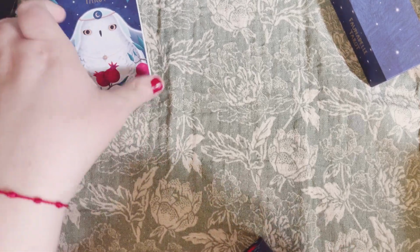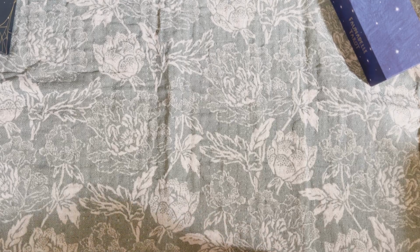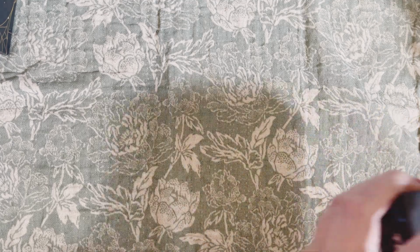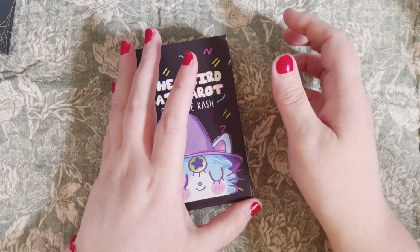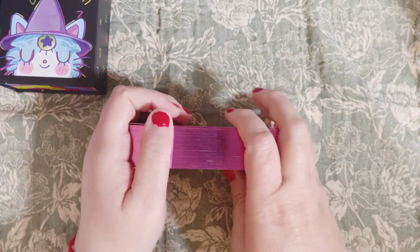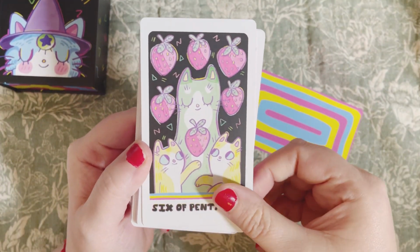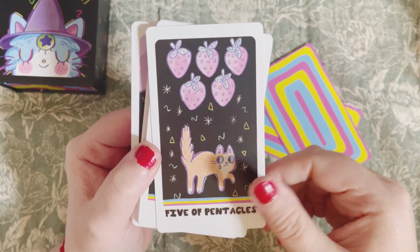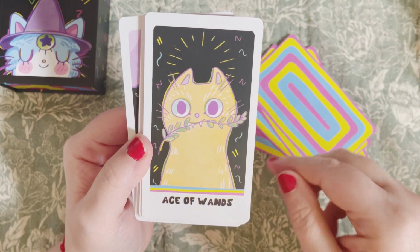Yeah, so next up, we have another deck with only one type of non-person in it, and that is the Weird Cat Tarot. It seems like, I don't know, we'll have to see if there's a theme of, no, I think there's only a few, whether when it's a non-person deck, whether I prefer to have just one type of non-person. So this is the Weird Cat Tarot. It's a lot of fun. I love the strawberries in the pentacles.